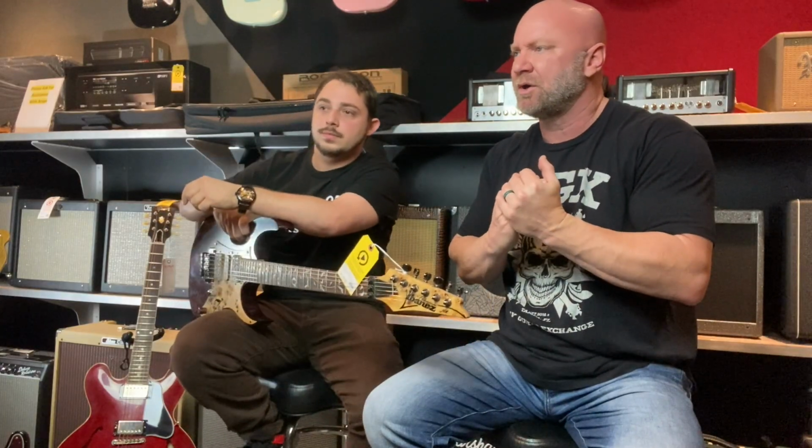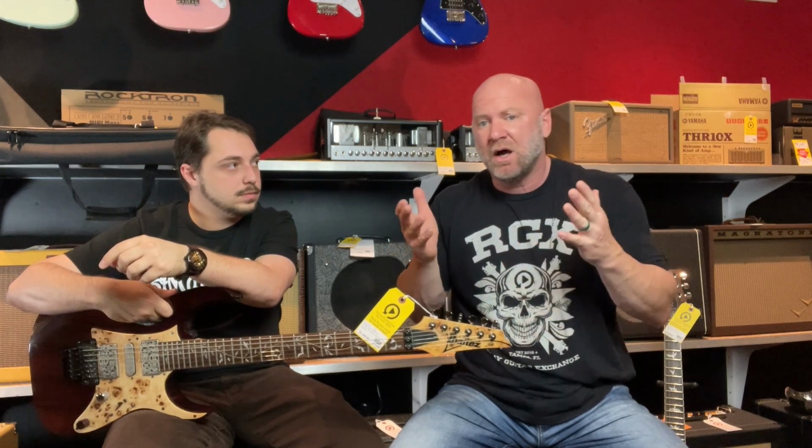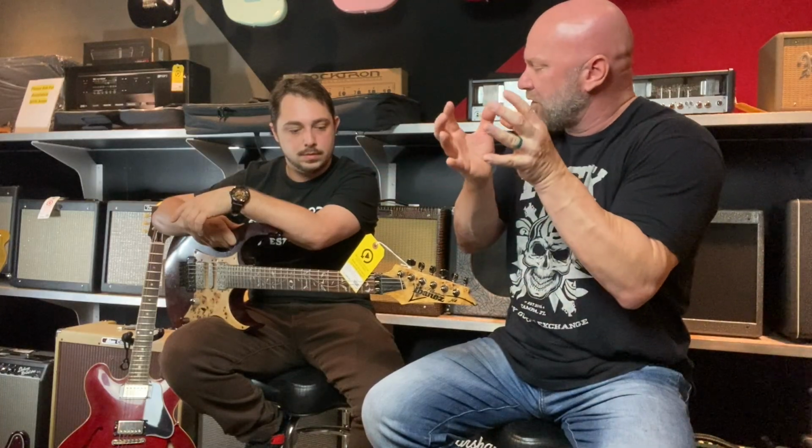Now, I wouldn't even worry so much about the brand of guitar. I know there's Ibanez, and I don't feel like you can go wrong with Ibanez. But you may love Fender. You may love Gibson, right? There's no right or wrong answer, but it's all about how it feels to you. This neck feels far better to me than the baseball bat necks and the thicker necks. My hands just fit better on them.